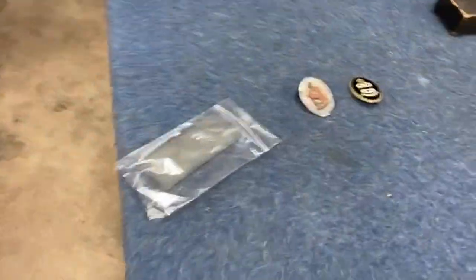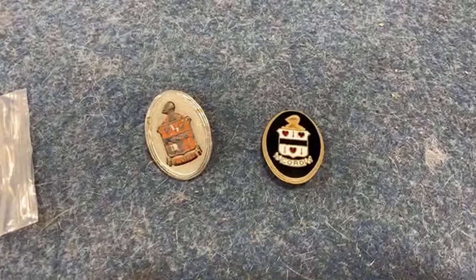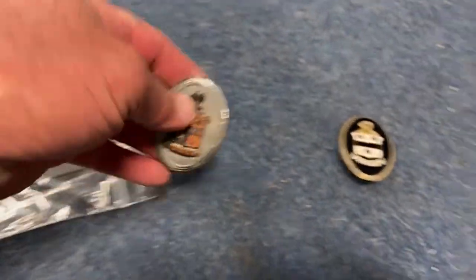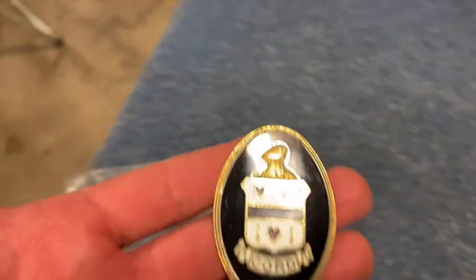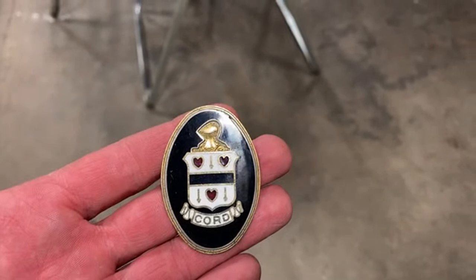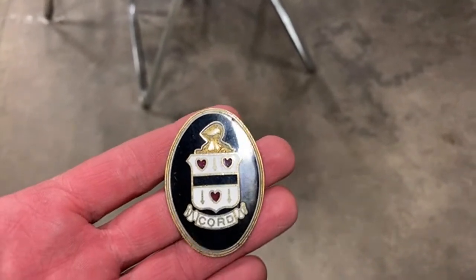So, we got these badges we showed you the other day. These are both original Cord badges. This would have been a little earlier Cord. This badge here would have been off of a 36-37, 810. Now, one thing you guys, I don't know if you know or not, the 36-37 Cord was front wheel drive.